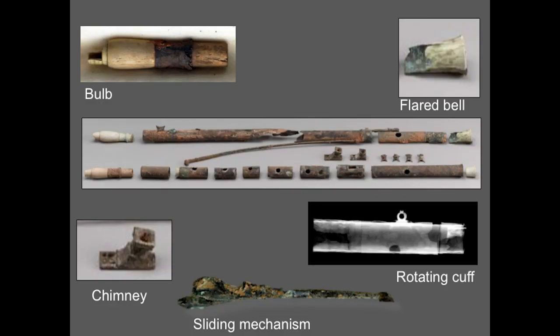Early aulos finds are made of wood or bone, often with metal reinforcement over the joints, but construction evolved over time. By the Hellenistic and Roman imperial periods, mechanically sophisticated systems were made of various metals, bone, and wood. We see here the various mechanisms that we have seen on the MFA's auloi.